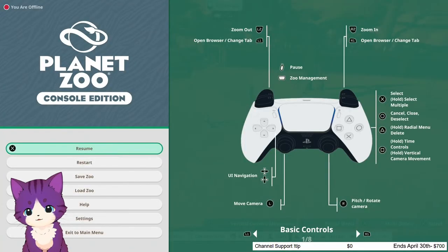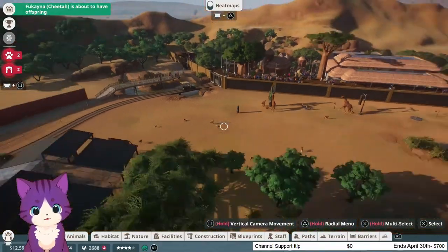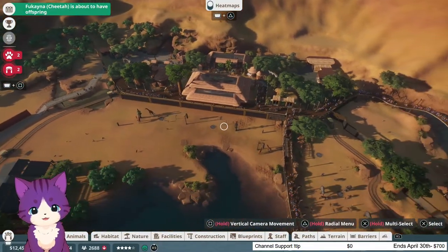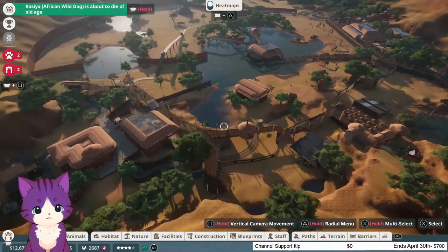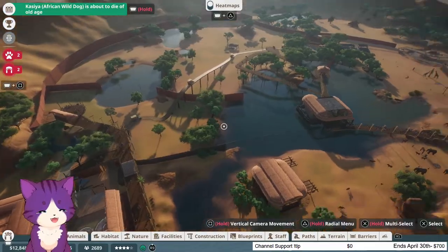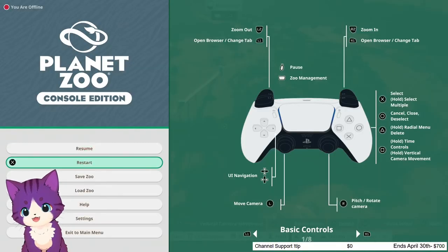Anyways, as I say, this is a fun zoo. It's a safari zoo. It's got elephants, it's got giraffes, it's got really cool animals in here. So once I've fully learnt the game, I'll probably take over this zoo and continue building it out. And I think that will be fun.